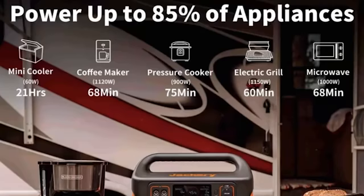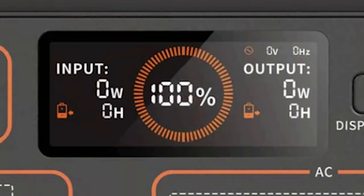After it's charged, this thing can run a really long time depending on what you're using it for. So in this panel, it's going to tell you exactly how much power you have, how much you're making if it's charging, and how much you're using.